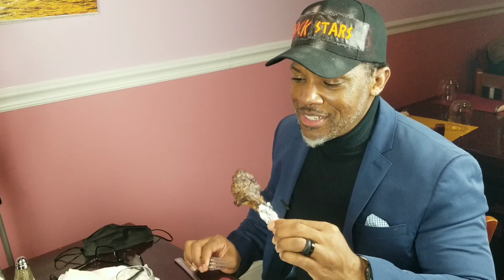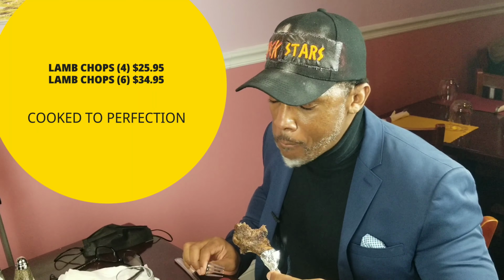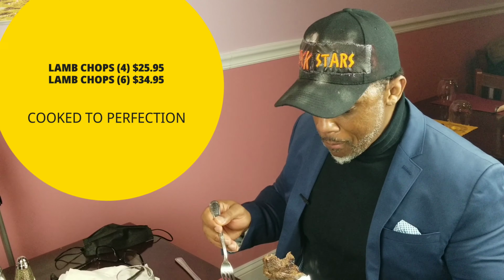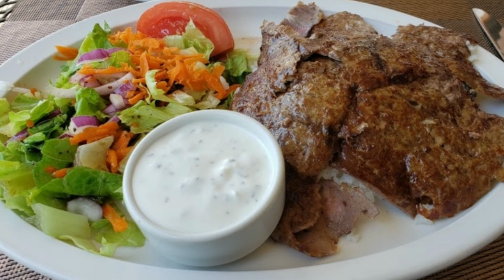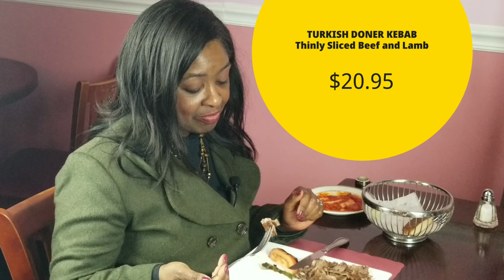I love these lamb chops. Perfect. They're delicious. I love them. Yummy, yummy, yummy. Juicy, seasoned well, succulent. It's really tender. Really tender, baby. And look at the yogurt over here. Yeah, the sauce, light dip. The thing is, it doesn't even need the dip.